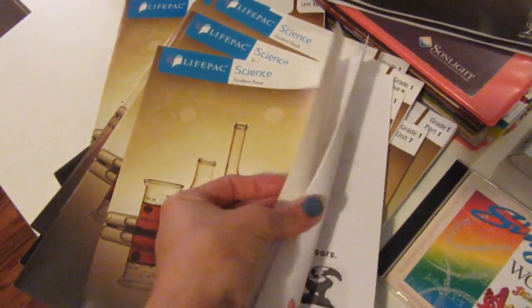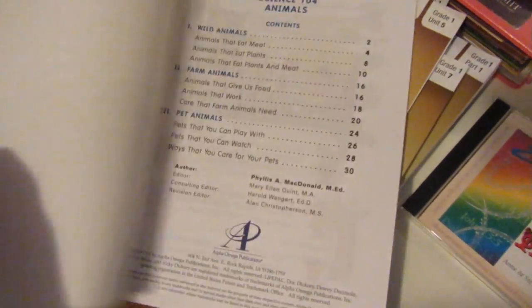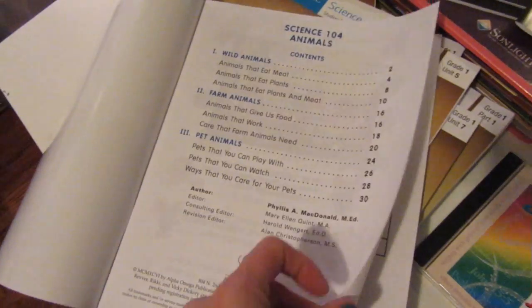So we're going to be working through these. Unit 3 is more about your senses. So parts of your body. I like that they're colorful. That's a huge plus in my book. I'm a huge, like I said, visual learner, and I need things that are pretty.